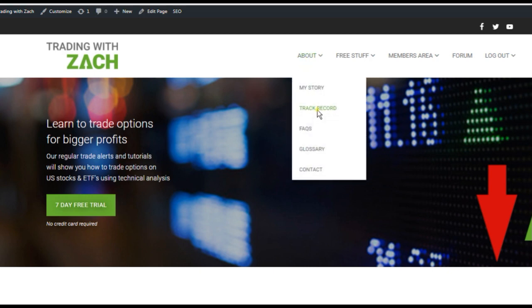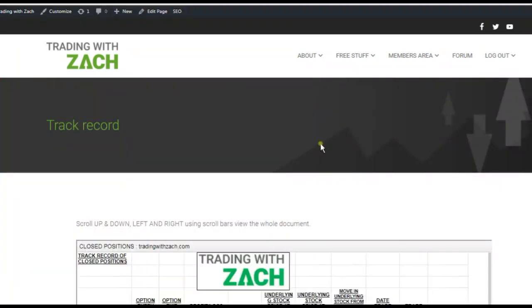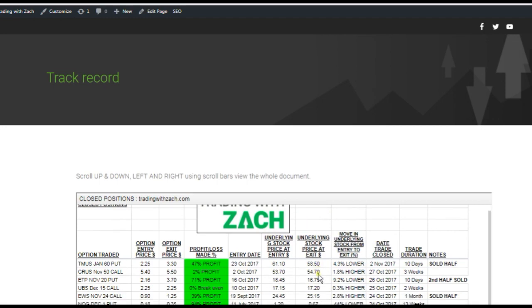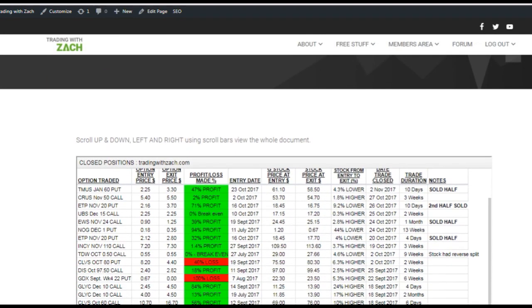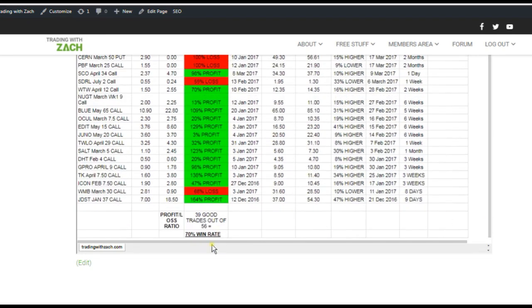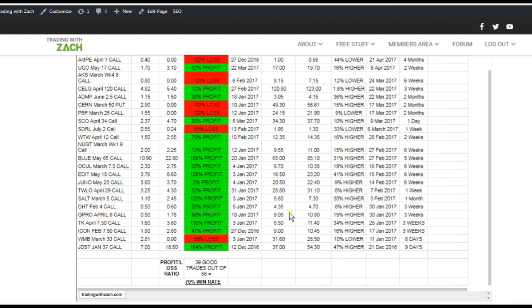One thing I also want you guys to take note of is our track record, which you can see here. We're doing so well at the moment. Here are all our option trades that we've done, and if you scroll down you can see our win ratio is 70%. 70% of the trades we're taking, we are walking away with a profit, or at the very least break even.